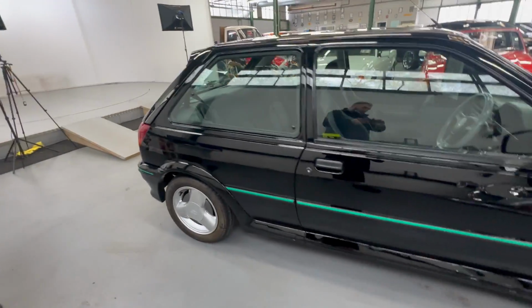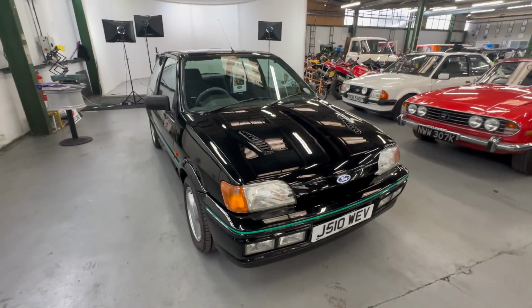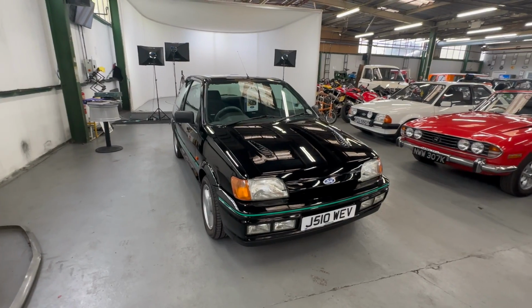We're going to start with the car by having a good look around the bodywork. Then we're going to go on to the interior, and then we're going to go for a cold engine startup.